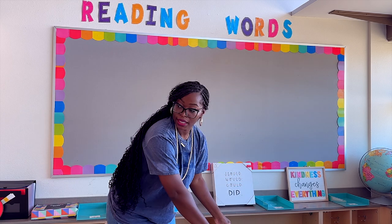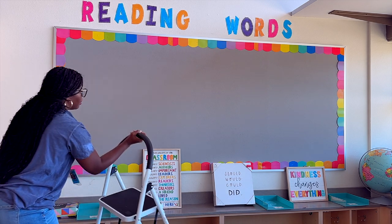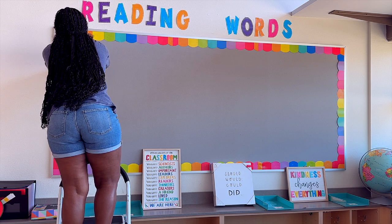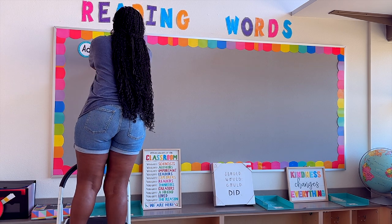All right, so let me get my ladder. Got my ladder coming through. Let's make it happen. And I'm just gonna do one staple just to make sure that it's in the right position.